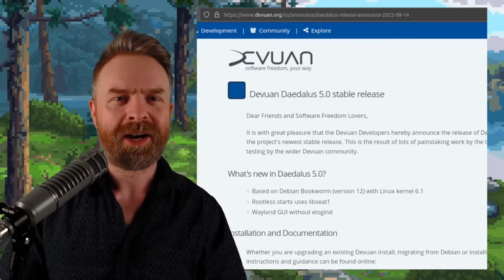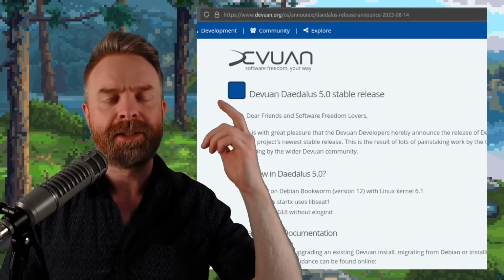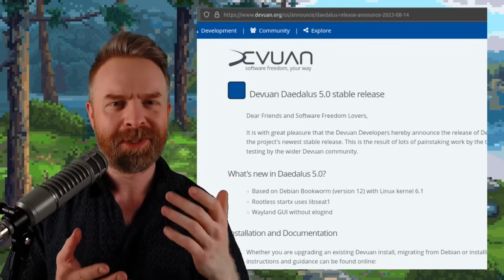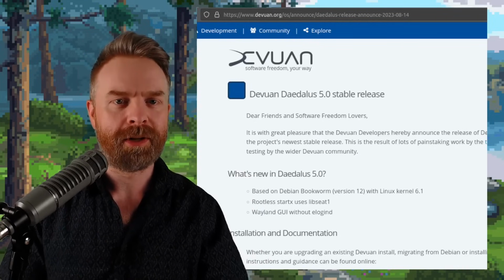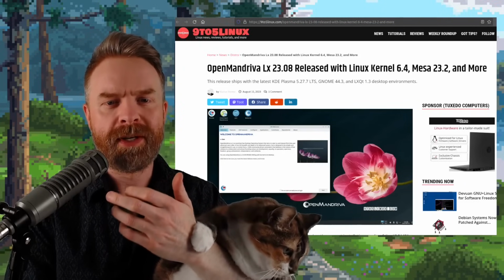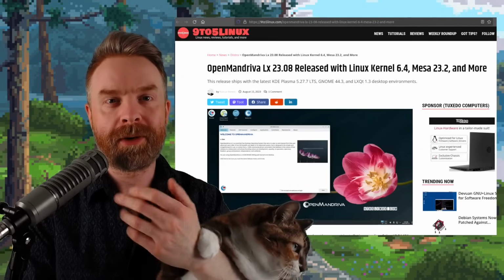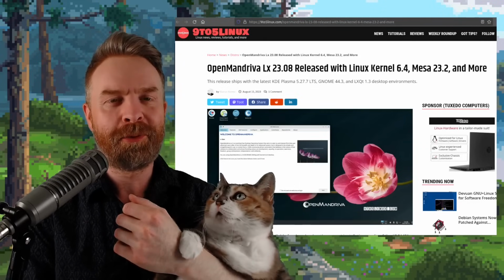And last up here, we're talking about a couple of brand new Linux releases. The first one here is Devuan Daedalus 5.0. If you don't like systemd, and if you like Wayland without elogind, this might be a release for you. It's based on Debian Bookworm 12, with a Linux kernel of 6.1. And 9to5 Linux noticed there's a brand new release of OpenMandriva ROME, which is their rolling release. It's 23.08, it contains Linux kernel 6.4, KDE Plasma 5.27.7, Mesa 23.2, and more.